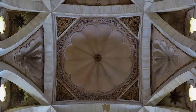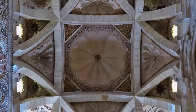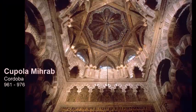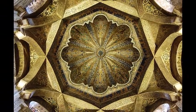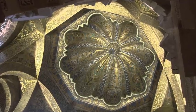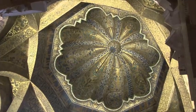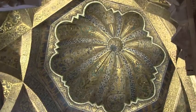Resting on an octagon is a 12-part umbrella dome, which is lit by an effective lighting system of 16 small windows with polyfoil arches. The cupola crowning the mihrab was also created by al-Hakam II. Its basis is formed by two squares rotated against each other at a 45-degree angle, generating an octagonal base. The dome is decorated with exceptional mosaics, comparable to the mosaics at the Great Mosque of Damascus. Some of the Byzantine masters responsible for this work were dispatched by Nicephorus Phocas, a Byzantine emperor.